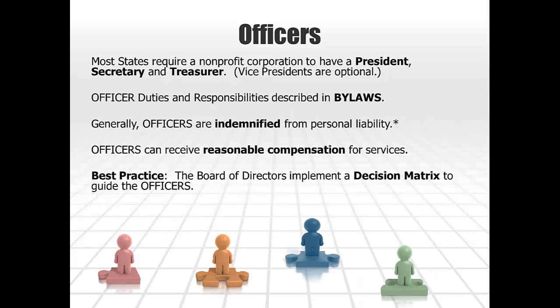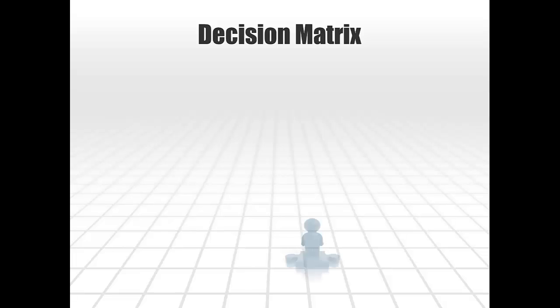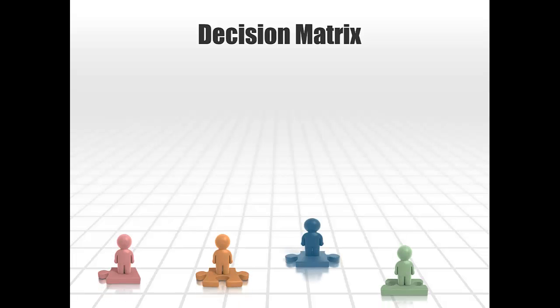Best practice, and this is very important. The Board of Directors should implement a decision matrix to guide the officers in the conduct of the organization. We're going to show you an example of a decision matrix right here. All the decision matrix is, if you think of it like a spreadsheet, is a list of written rules, criteria that must be met in order to have an action occur. So for instance, if the organization is going to spend more than X number of dollars, that amount must be approved by the Board of Directors. And then in your bylaws, that would be described even further as to what constitutes approval. Is it a unanimous vote?